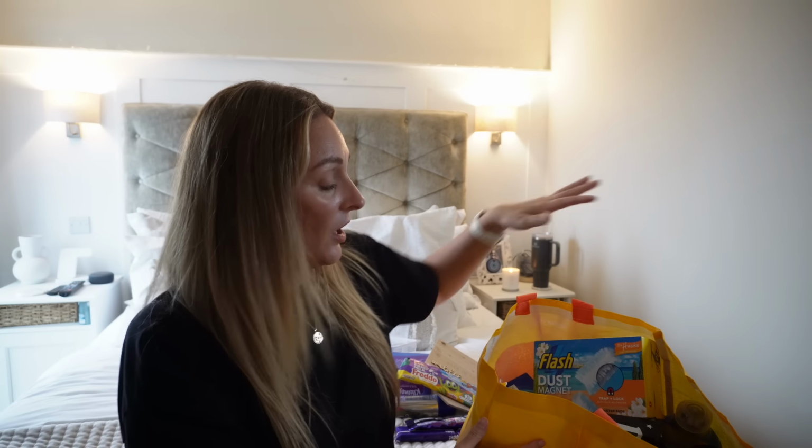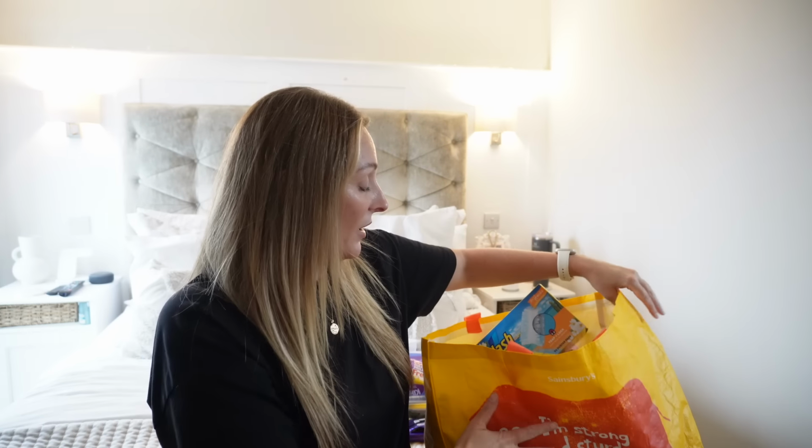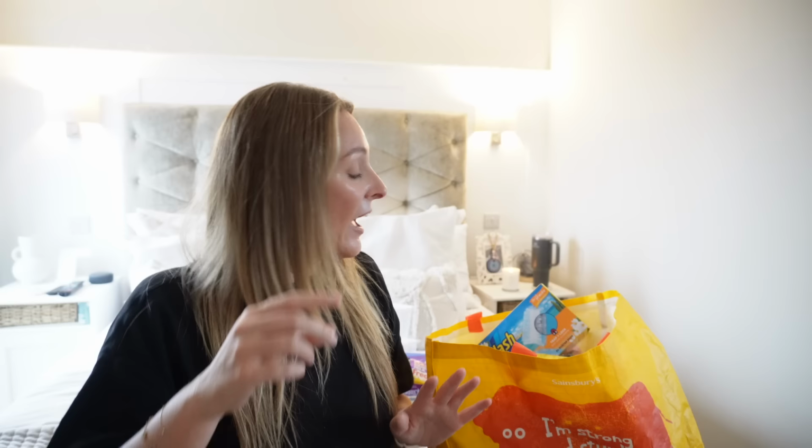Okay, now with Home Bargains, let's not tip the bag over. With Home Bargains, I went in there last week, so this has been on my kitchen floor in the corner for a week. I managed to get my hands on the Alani, I think you pronounce it Alani, I want to say energy drinks, but I don't think they're like energy drinks. They're like, well they are, I guess.